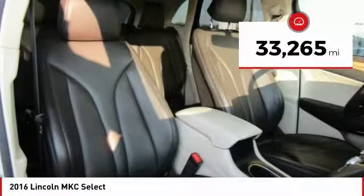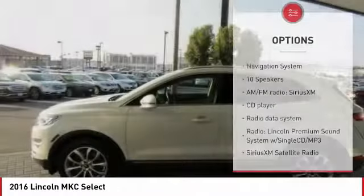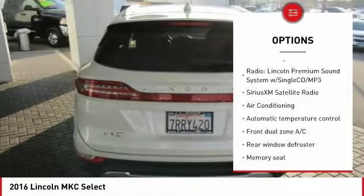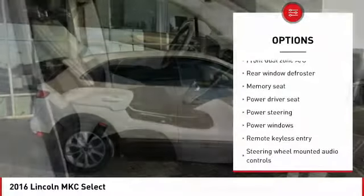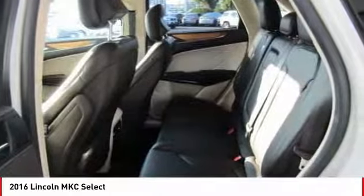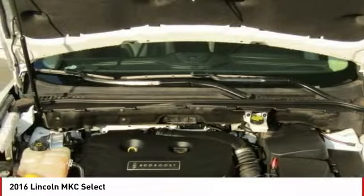This vehicle has less than 35,000 miles. Here are some of this vehicle's great options: traction control, power liftgate, power passenger seat, navigation system, Bluetooth, dual airbags, air conditioning, alloy wheels, power steering, one owner. A vehicle like this doesn't come along every day. Come in and get it before someone else does.